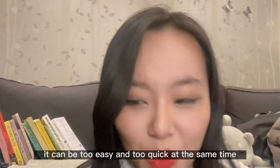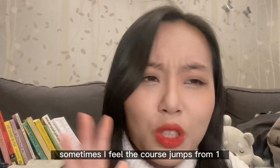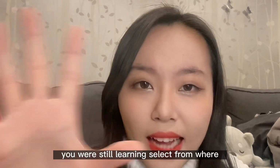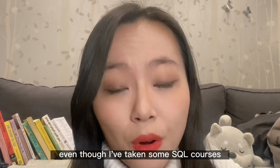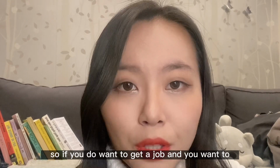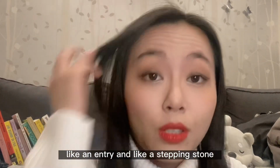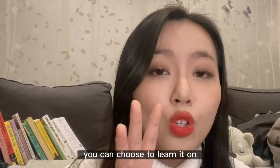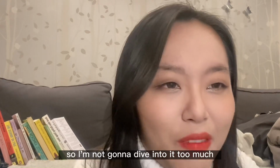Con number 1, it can be too easy and too quick at the same time. For some technical parts, especially the SQL part, sometimes I feel the course jumps from 1 to 10 way too quickly. For example, the last minute you were still learning select from where, and the next minute you see something like this. I think it might be too far for complete beginners. Even though I've taken some SQL courses a while ago on DataCamp, I still find this too big. So if you do want to get a job and really hone your technical skills, I would say this course is very much an entry and a stepping stone. From here, you know what you need to learn, and then you can choose to learn it on other platforms like DataCamp or Kaggle.